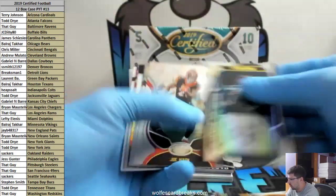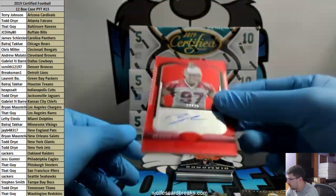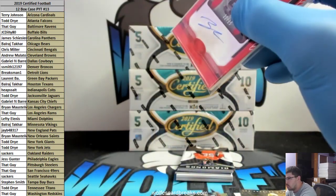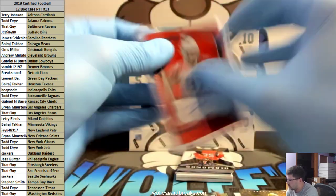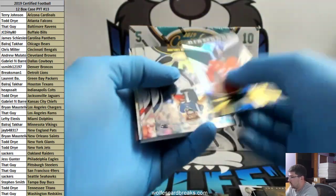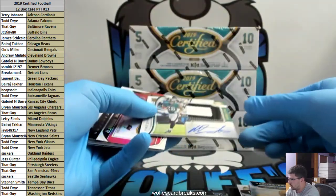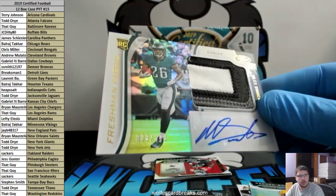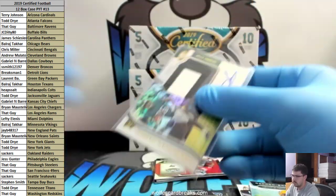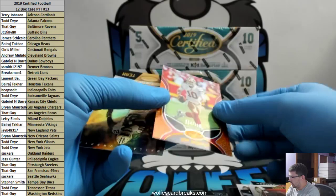Number to 450, Jackson, Eagles. 22 out of 25, Zach Allen, rookie autograph for the Cardinals. Okay, number to 399, Alex Barnes, Tennessee Titans. RPA, Miles Sanders, to 499. Check out that patch. 39 out of 499. Nice patch on that one. RPA, Eagles, going out to Jess. Number to 199, Jimmy G.